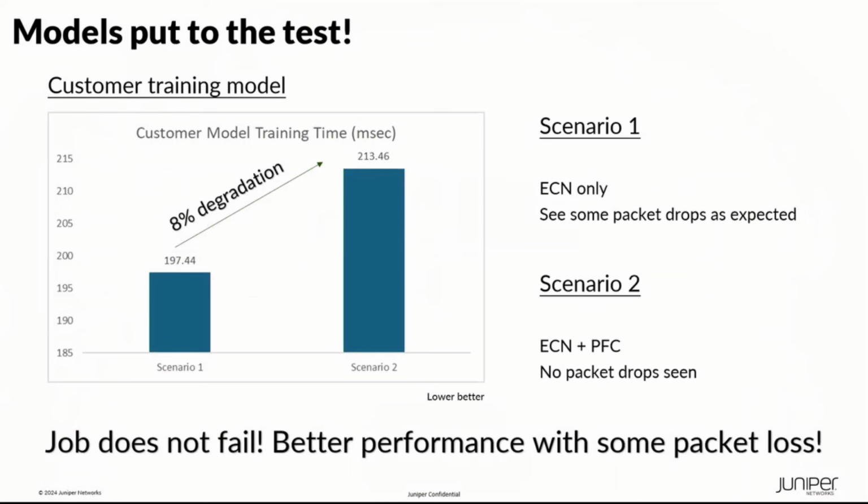But surprisingly, what this customer found was that, first of all, a lot of researchers and other people have said they think that a job will completely fail if you lose a packet. The job doesn't fail. There are some retransmissions that can happen. Maybe in the HPC world, there was some different behavior. But here, a job doesn't fail.